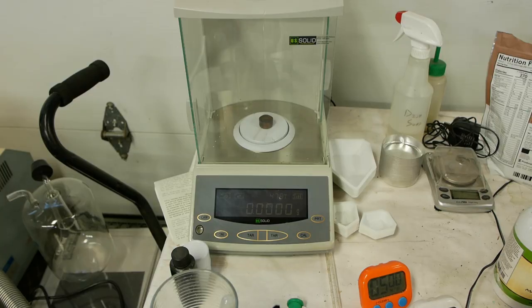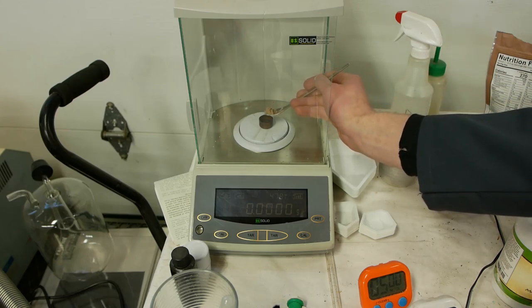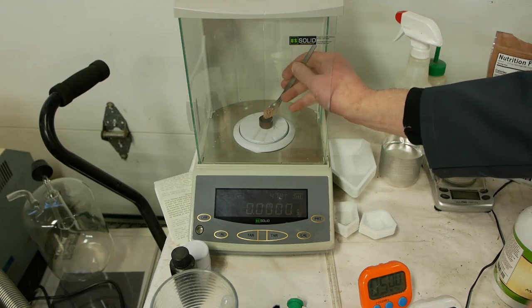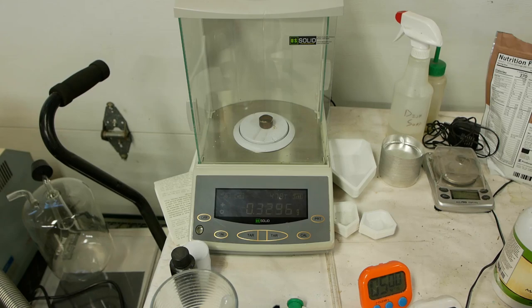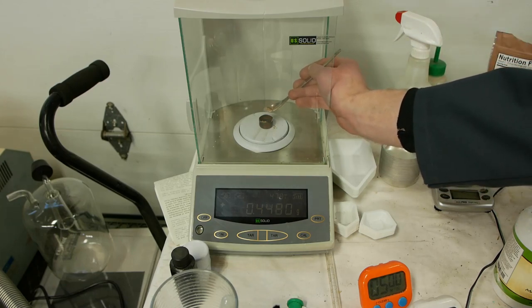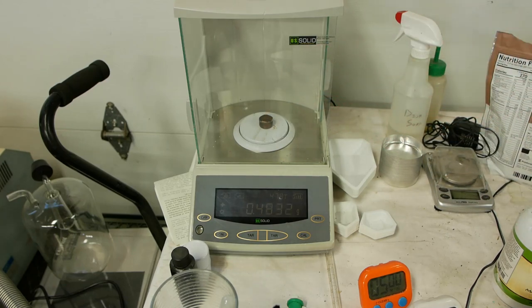Okay, so now I'm going to measure out about half a gram of the Soylent into our little metal crucible. And again, the exact amount doesn't matter as long as it's kind of close to half a gram, just so we know we're not going to burn too much or too little fuel. But as long as you record the number, the exact amount is not that important. But I do have to get it in the crucible and not onto the platter of the scale there.